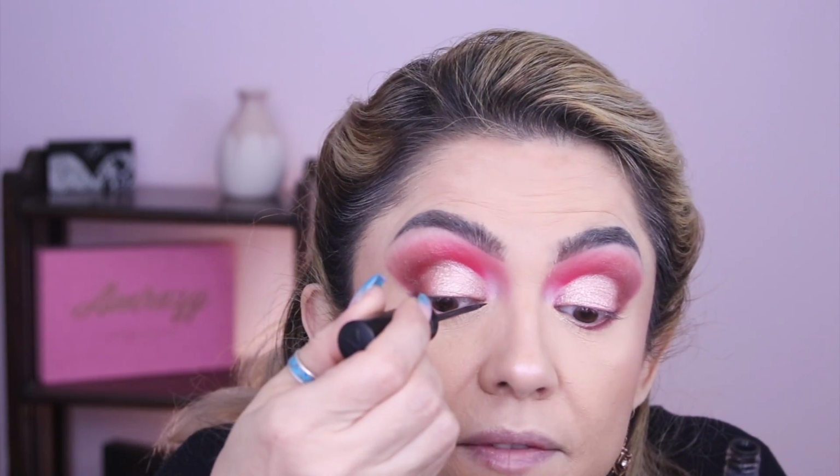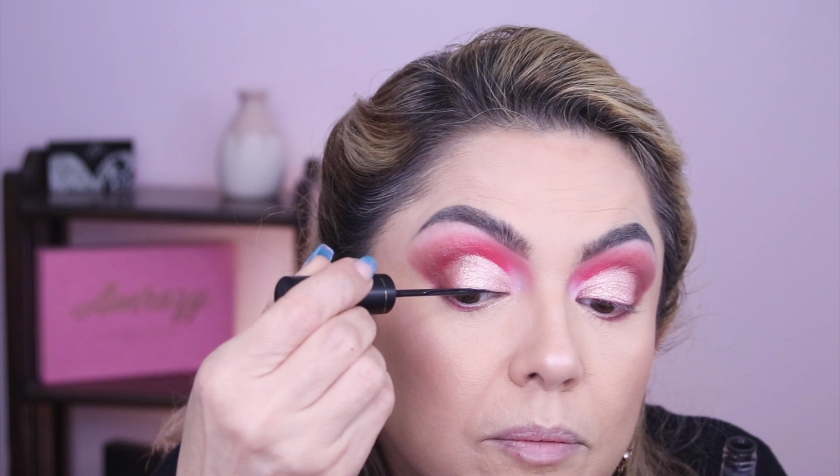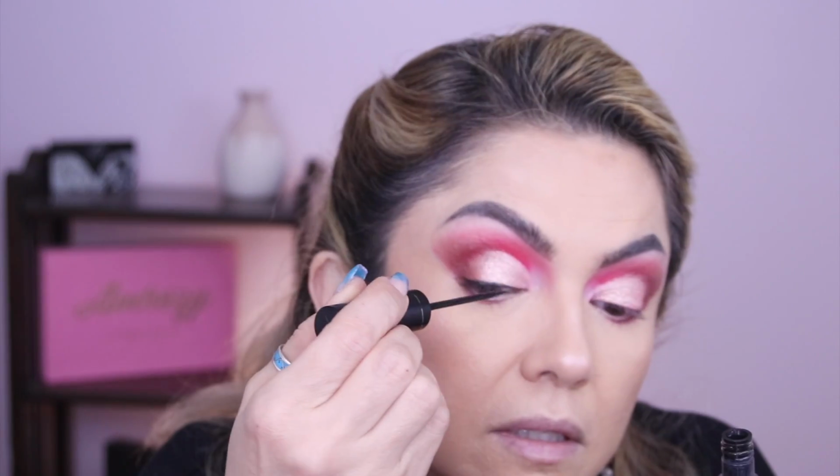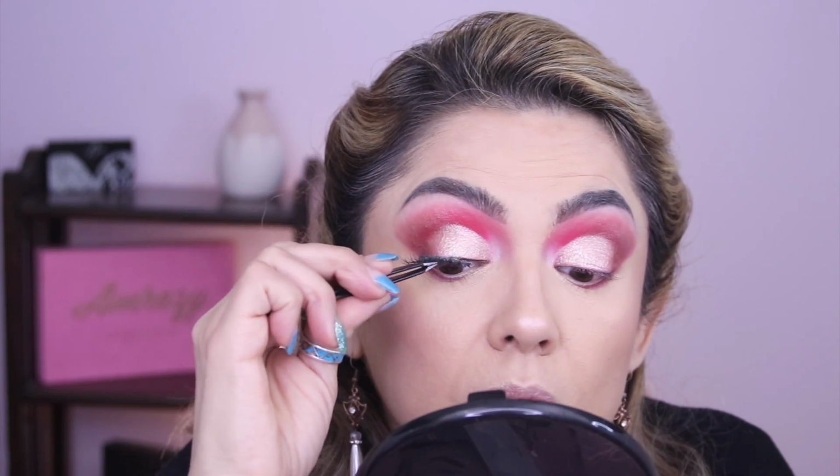I'm afraid. All right, let's see if this works. So I'm gonna apply kind of a thick line, so I can feel it get tacky. So let's apply our lashes. It doesn't say how long you're supposed to wait. What do I do with my tweezers? There they are. It doesn't say if you're supposed to wait, so I'm just gonna go ahead and apply them. I want to do this to dry my lash, but no. Wish me luck.